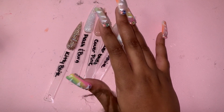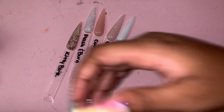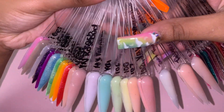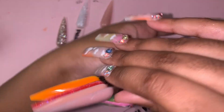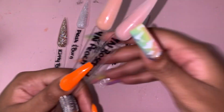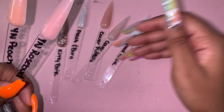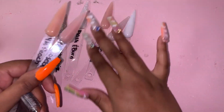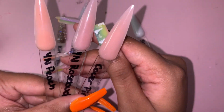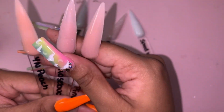This package was amazing. I'm gonna show you guys my other Young Nails colors. So the other colors that I have from Young Nails are right here. I already have their Rosebud and Peach. Like I said, these are the only two colors I have besides a clear. And look at these. They're very pretty, but I feel like this one fits my skin tone a lot better. It just fits really, really nicely. So I'm just very excited.